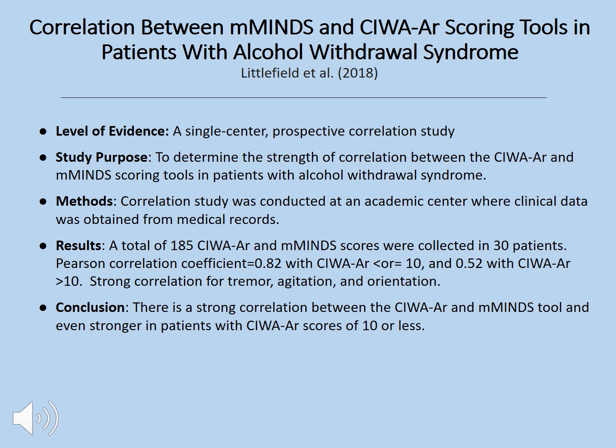In conclusion, there is a strong correlation between the CIWA-Ar and M-MINDS tool, and even stronger in patients with CIWA-Ar scores of 10 or less.